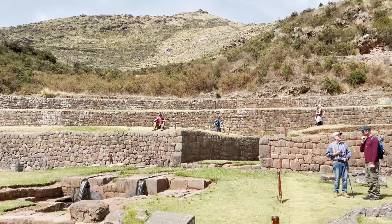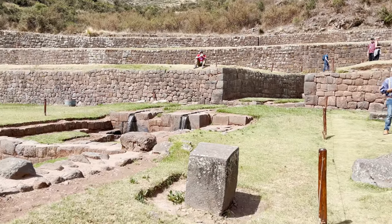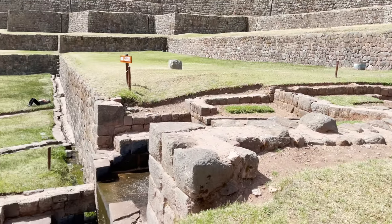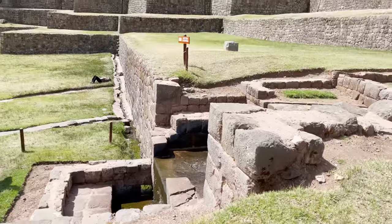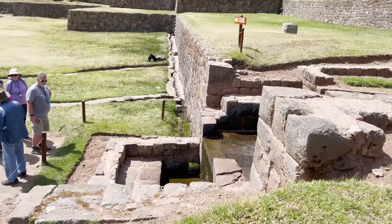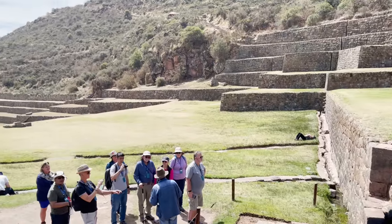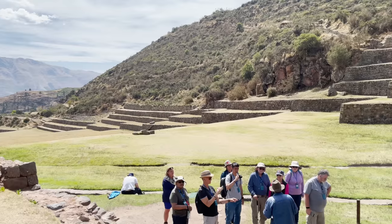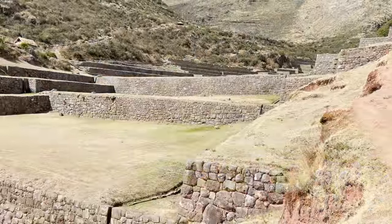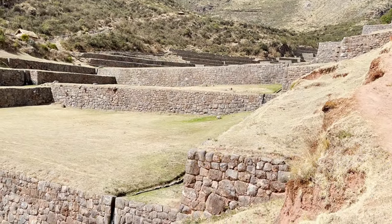So from the one source, coming down, separating into two, masculine and feminine, recombining into one, separating into four, which are the four quarters of the Inca world, and reassembling again into one. Massive Inca engineering project. Genius Inca water movement system here at Tipong.